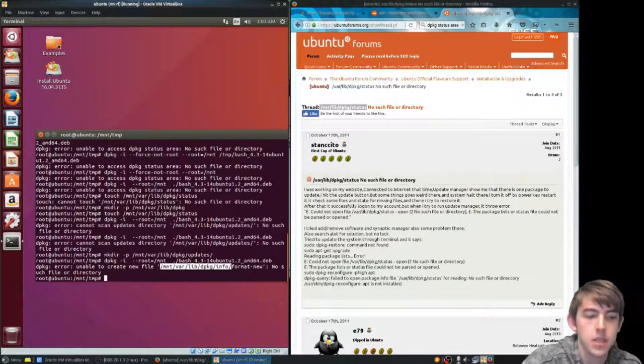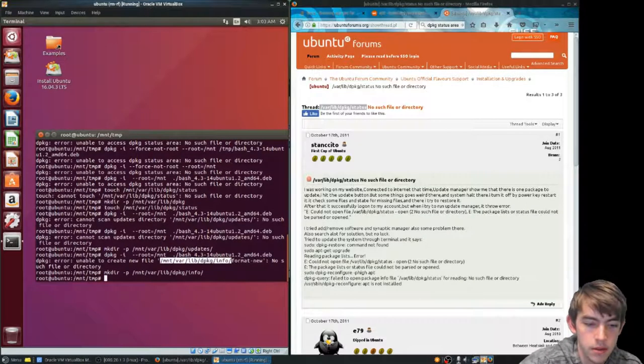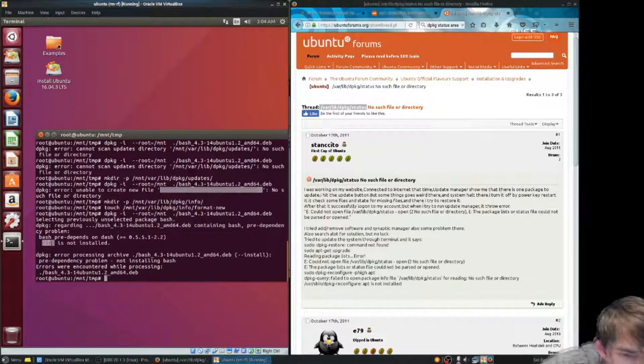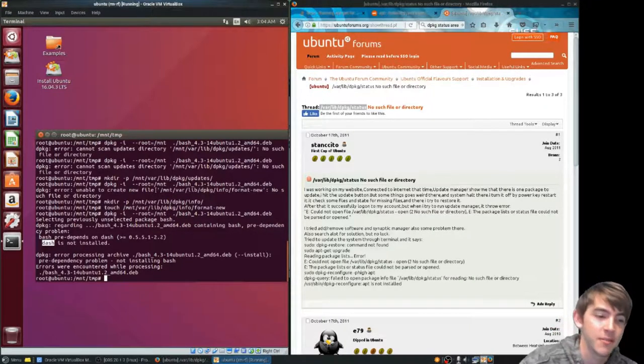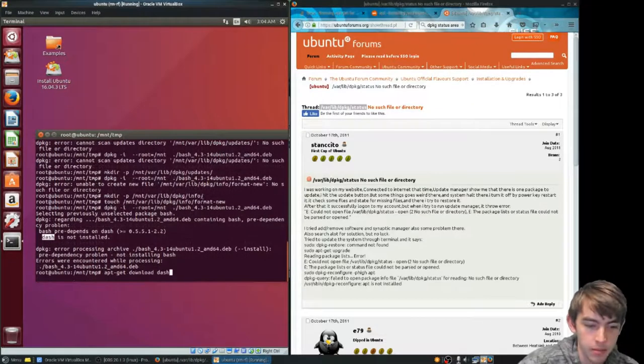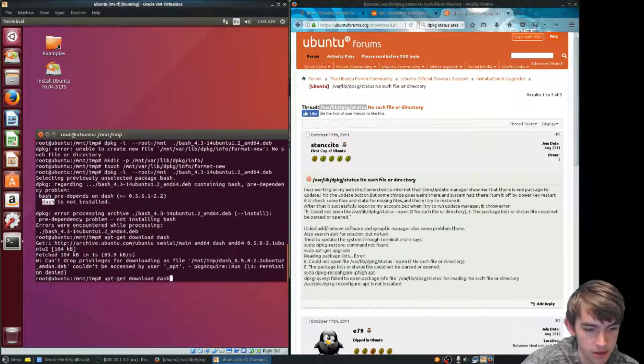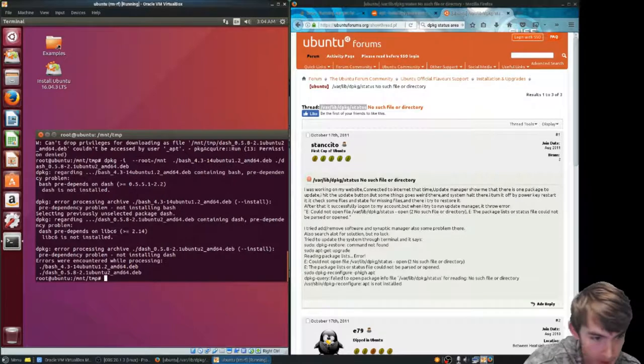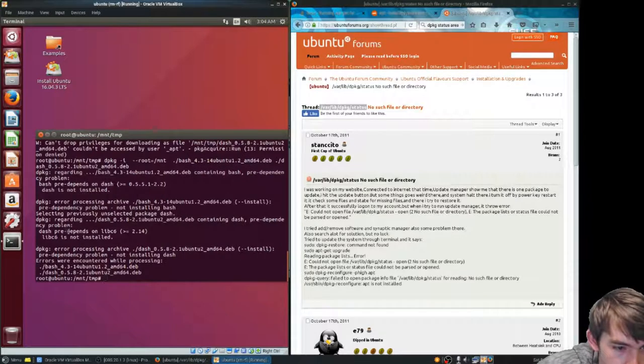So make --parents, and then we want to touch that, dpkg again. Yeah, errors happened, but it tried. It needs this. It needs a dash, plop in a dash. Go back up here, put a --dash on there. Okay, we got another error.